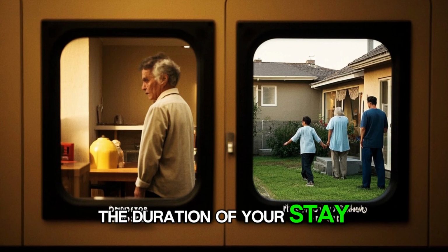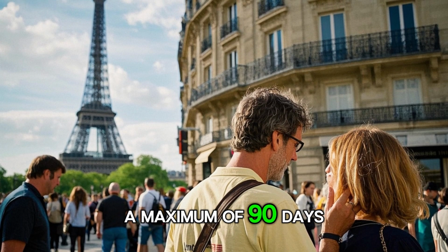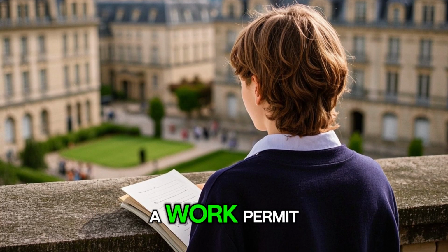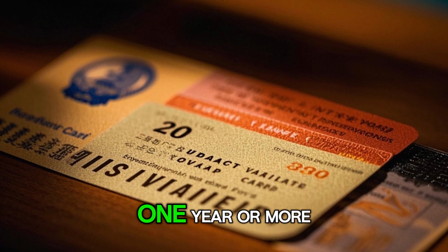Now coming to the second question, how long can you stay in France with a visa? The duration of your stay depends on the type of visa you apply for. For example, if you are applying for a tourist visa, then you can stay for a maximum of 90 days. But if you are applying for a long-term resident permit, like a student or a work permit, then you can stay for an extended period. In that case, you'll be given a temporary residence permit valid for 1 year or more.